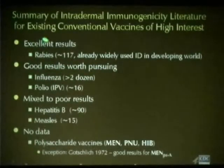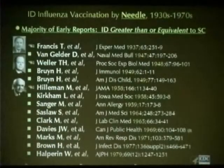I've sort of categorized these from good to bad. Influenza, over 24 papers already, and polio, IPV polio by the intradermal route. I classify mixed to poor results with hepatitis B. Some papers show it works, others show it doesn't, and it seems to work better with plasma-derived than with recombinant vaccine. There are a few papers on measles, and once again, some work and some don't. And as I mentioned, no data on any of the polysaccharide vaccines except for that one meningococcal A polysaccharide. So here's a summary of influenza.